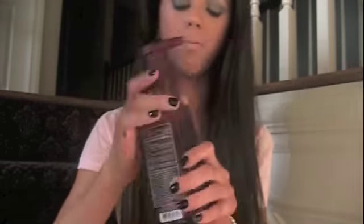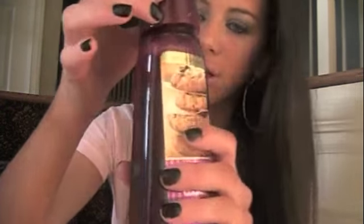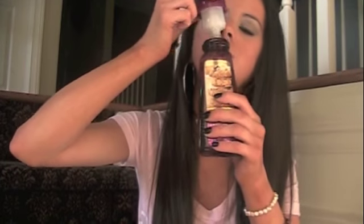Anywho, they came up with so many new collections, and this one is actually from the new collection. This is Cinnamon Raisin Cookie, and this is just a foaming soap. And this was really, really good. I'm not so much of a raisin person, but I'm more of a cinnamon person, and it just smells good. Smell that, it smells delicious. This smells so good. It smells like something baking in the oven.